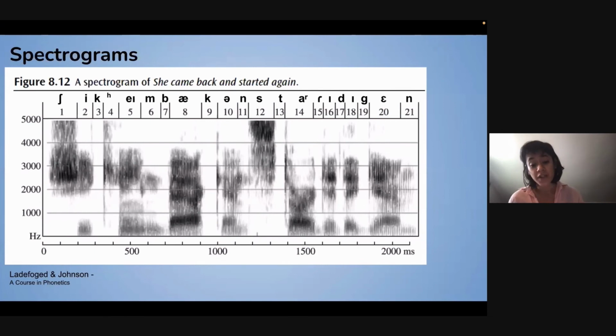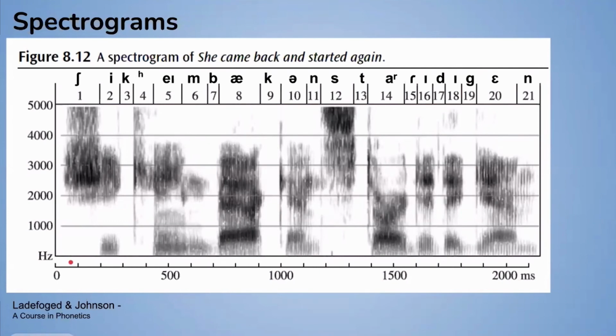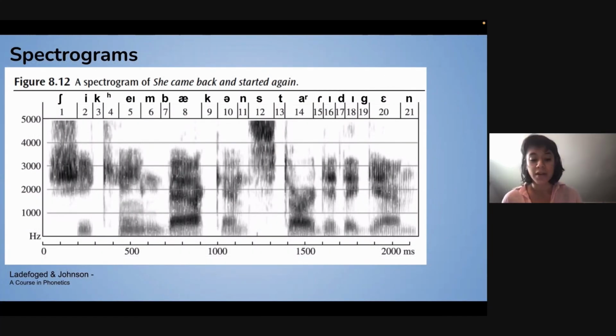In order to extract features for analysis in ASR systems, these spectrogram images are essentially pixelated to generate vectors for small time frames containing values for about 10 to 20 frequency bins. The top of the spectrogram shows the segmentation between the distinct sounds, or phones, that comprise this sentence, "She came back and started again." I've added some labels in what's called IPA, the International Phonetic Alphabet, a notation system used by linguists to represent phones consistently across languages.